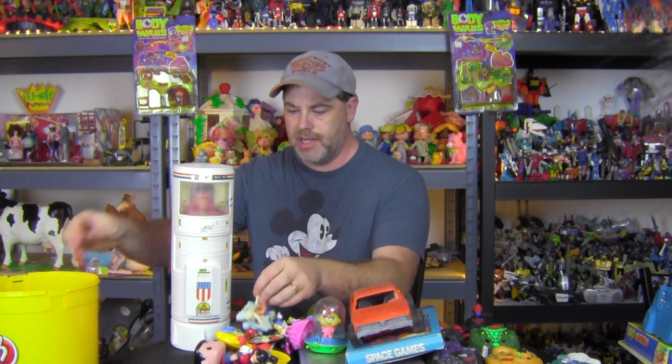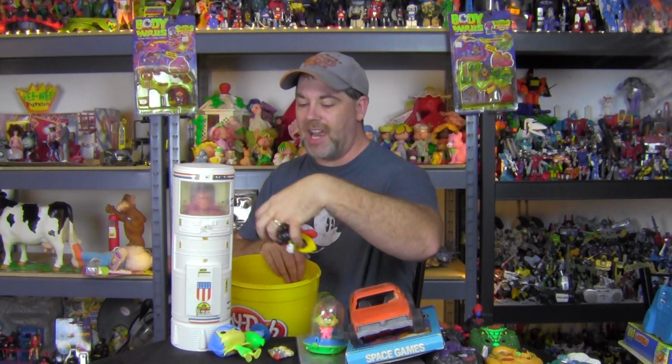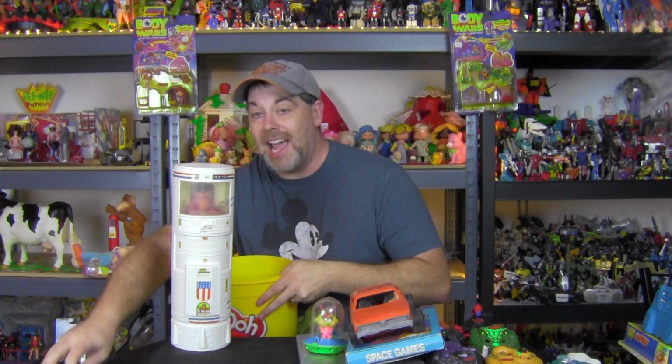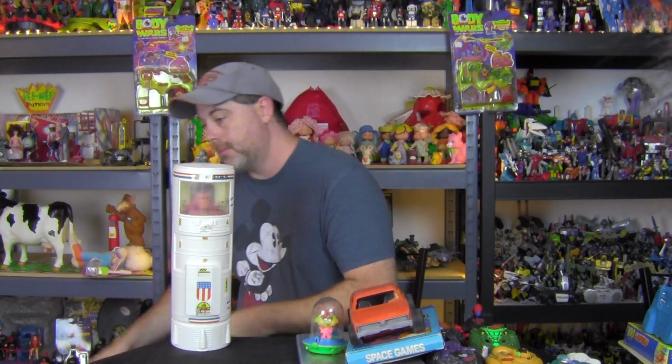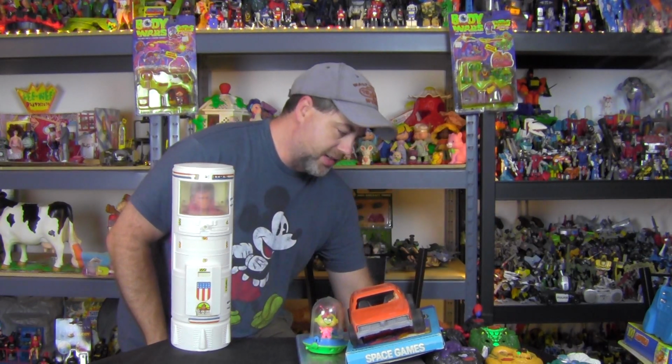I've got to do some research on this because I don't know where these came from, but some very neat little items for Street Sharks that had to have been a fast food premium, or maybe a pack-in with one of the VHS tapes back in the day. I'm not sure, but it's something to eventually do some research on. So there is that to do.